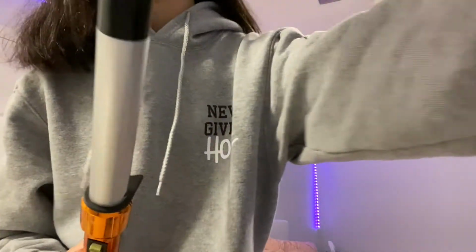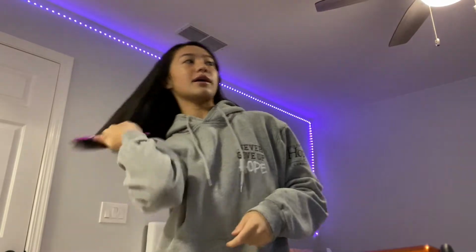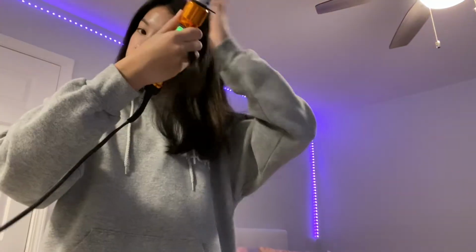Tragic. Would it be weird to just curl the front pieces of my hair because I'm lazy like that? Here's my bit. I wear this in the morning because I'm lazy like that. If you guys are wondering how I curl my hair, I just got a cheap wand off Amazon. I really didn't care, I just wanted it to get the job done. Just a 1-inch wand. And I just take a piece and curl.